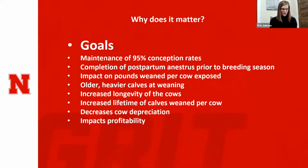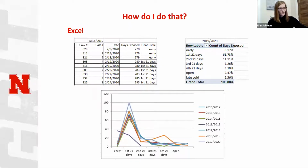These cows that calve early in the calving season will complete the postpartum anestrus period before the start of breeding. And calving early in the season leads ultimately to an increased lifetime weight of calves weaned, as well as increased cow longevity in the herd because they don't turn up open as often when you go to preg check, ultimately impacting profitability and decreasing cow depreciation costs. So how do I do that? We'll get back to the actual record keeping here a little bit.